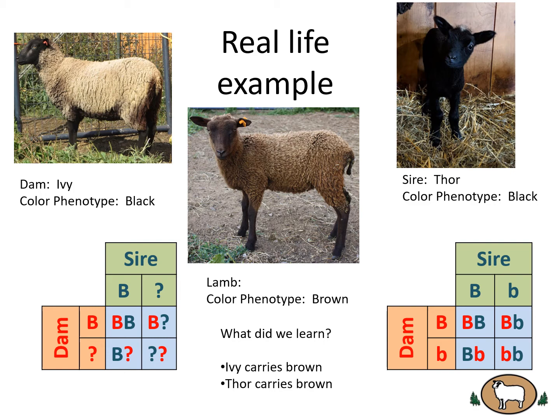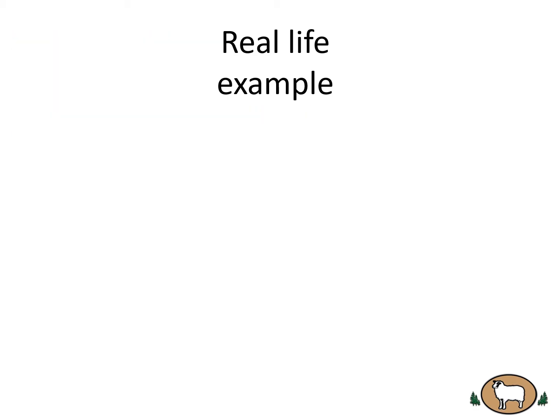is that they both carry brown. So now we know that for future breedings when we use those two, and if we want to either limit or increase our brown sheep in the flock going forward, we'll have that information about those two sheep.